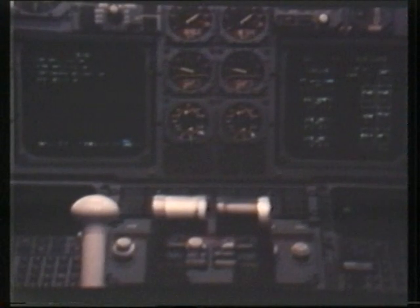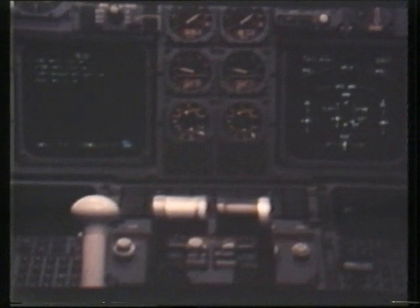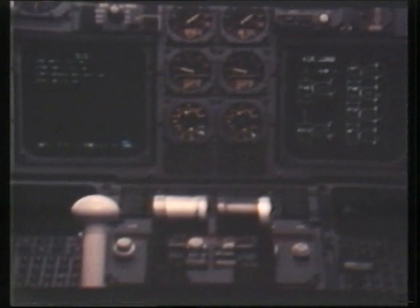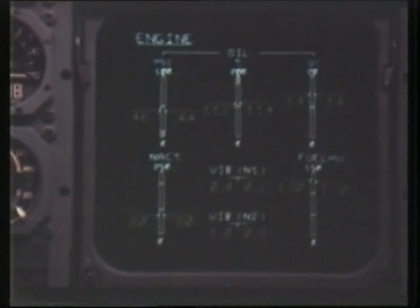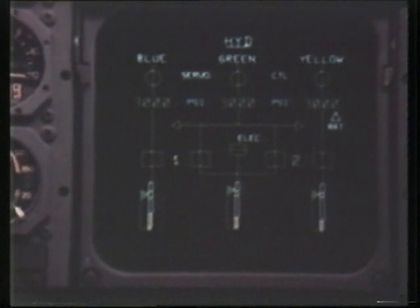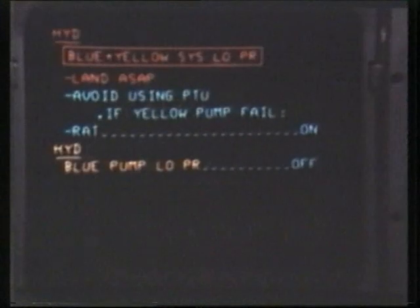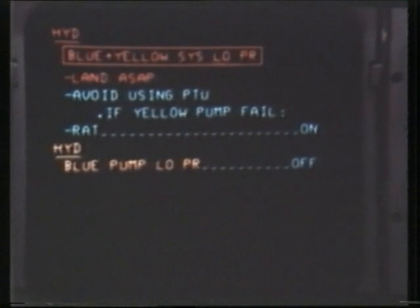Another concept has been realized with the electronic centralized aircraft monitoring system. The pilots also use a CRT screen to check the status of various systems. Cabin temperatures, engine and fuel data, control settings, hydraulic systems, and electrics. Should a failure occur, the defective system is displayed graphically on the monitor.